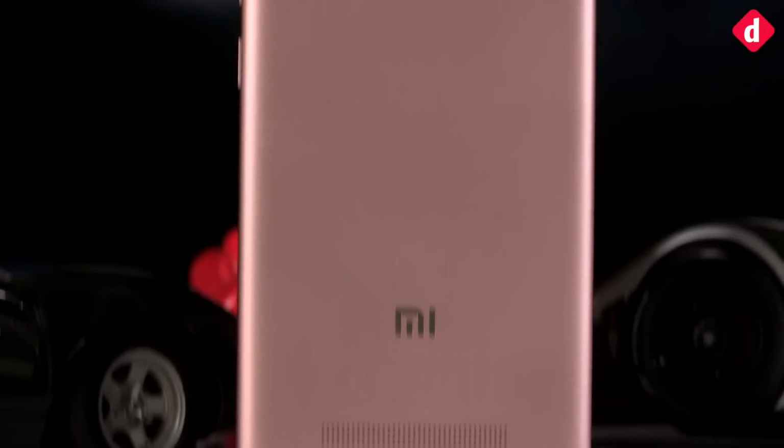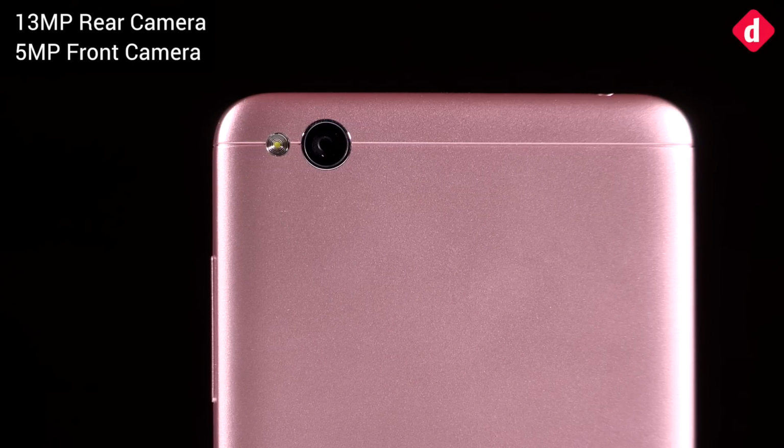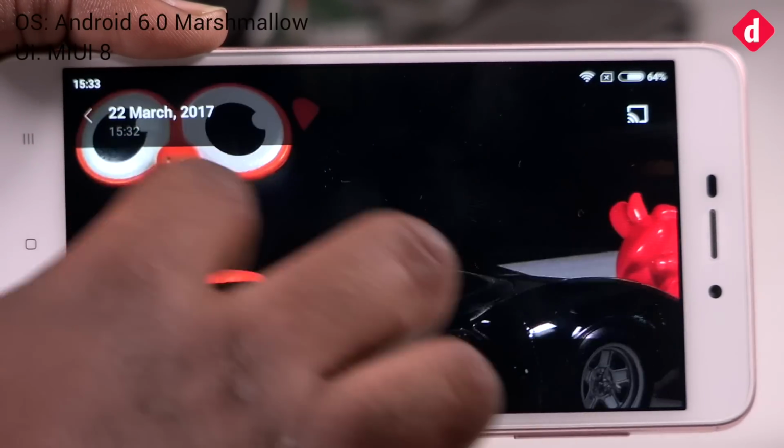The Snapdragon 425 allows up to 16 megapixel camera sensors on the phones. However, Xiaomi chose to go with a 13 megapixel on the Redmi 4A. Pictures look decent on the phone's display, but they are quite pixelated and noisy, while colors look slightly bleak.